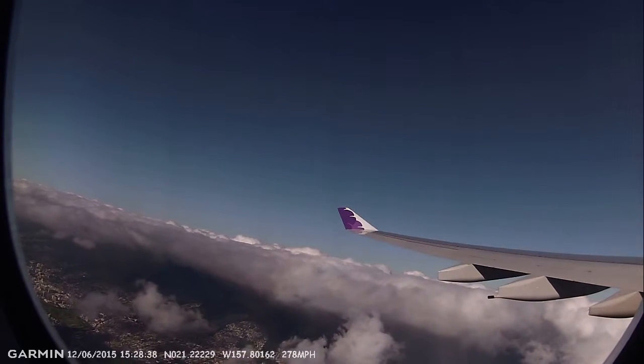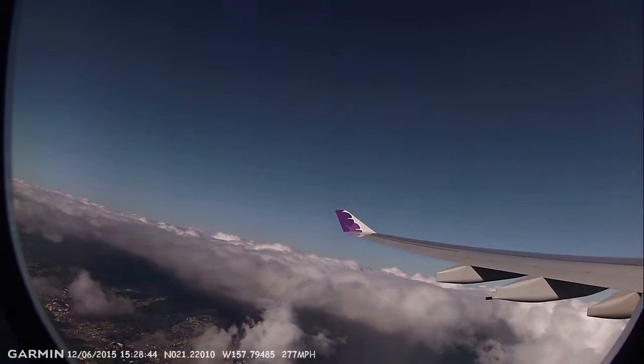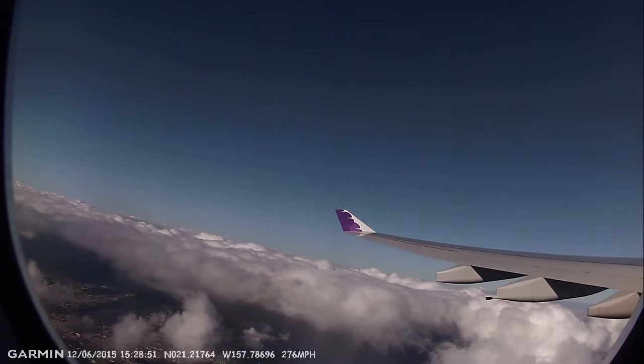Once we pass Diamond Head, we'll be flying along the southeastern shore for just a few minutes. The last two points in view for the island of Oahu will be the Makapu'u Peninsula. Just behind it will be Koko Head Crater. Koko Head's last eruption was about 10,000 years ago.